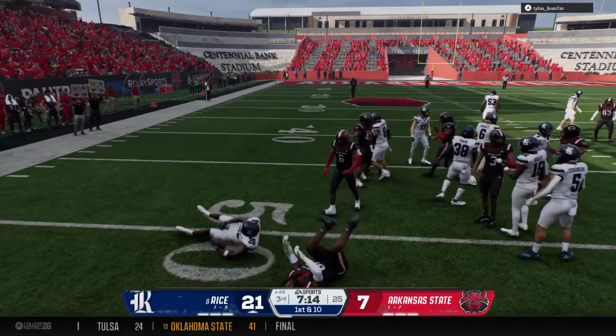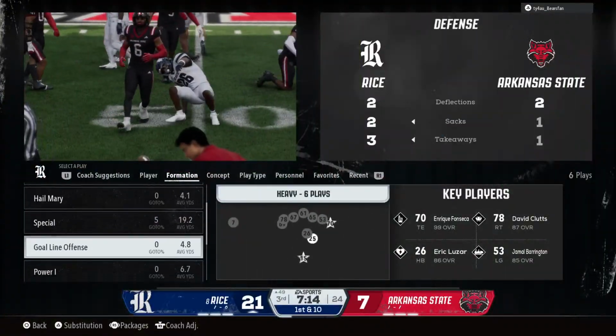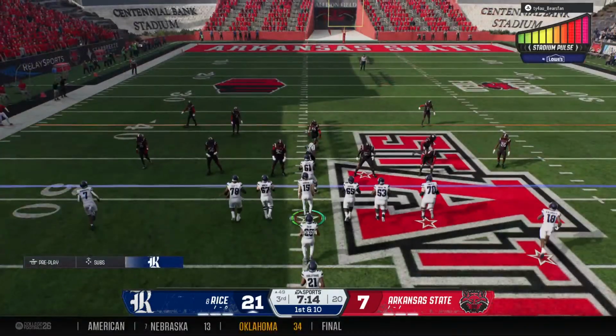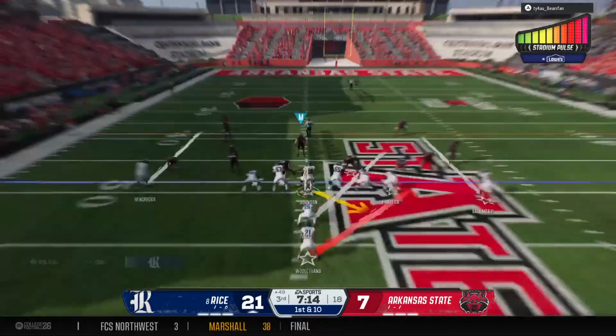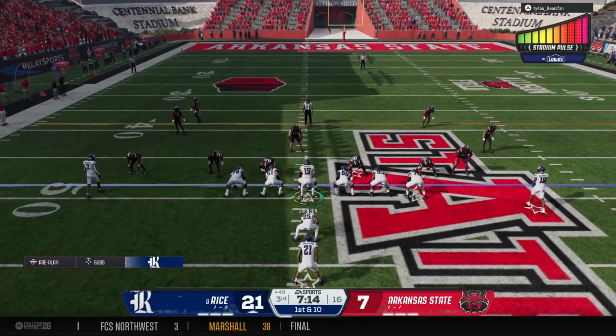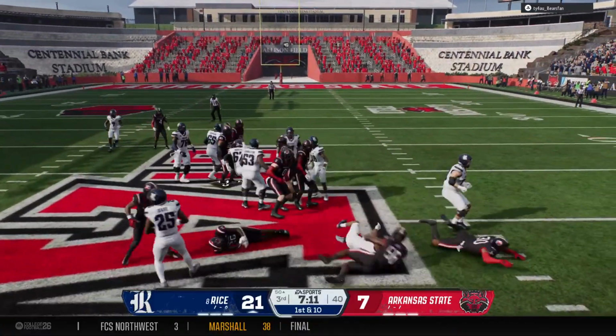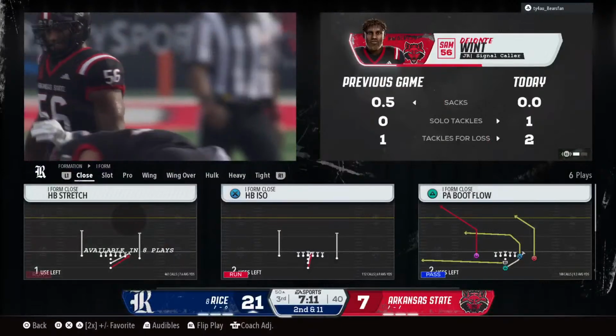This guy is a daring punt return man. He's not going to settle for the fair catch. A solid return gets a little bit of ground for the offense. Rice has the ball back, and they're ready to send the offense back to the field. Leaves it with the back. He's going to lose a yard on that one.